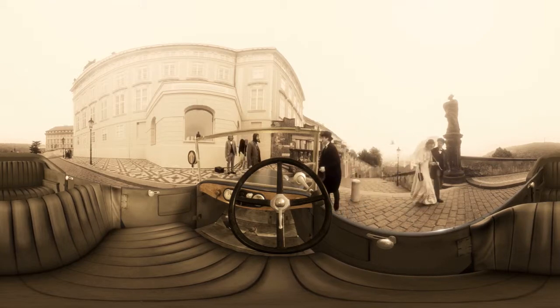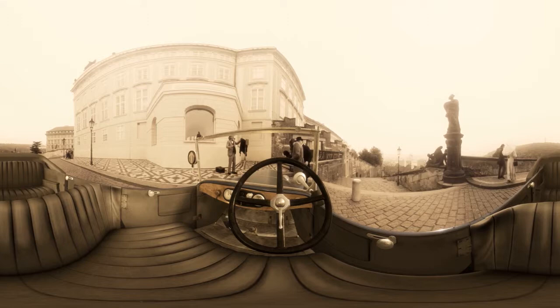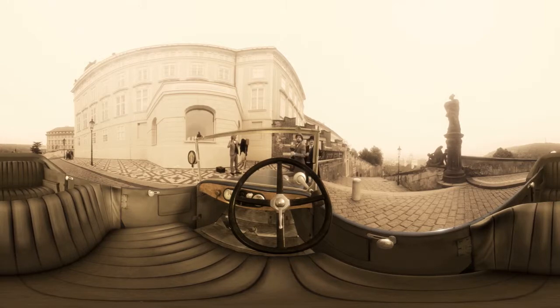This is too much information for one ride. How about you come to Prague in person? Come on, it's well worth it. Are you ready for a unique Prague adventure? KODA. Simply clever.